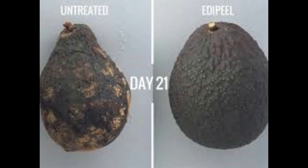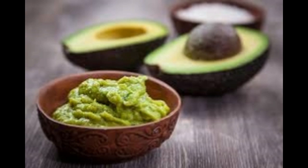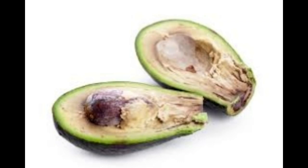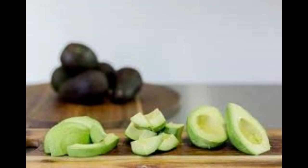So, how do you slow down the browning process without preservatives? The science behind the Natavo Zero is actually extremely cool. They basically switch off the enzyme responsible for browning, using pressure and temperature fluctuations generated by steam. Unfortunately, the company is keeping the exact details of the process extremely close to their chest, presumably because they'd like to make a lot of money out of it, so we can't tell you much more than that at this stage.